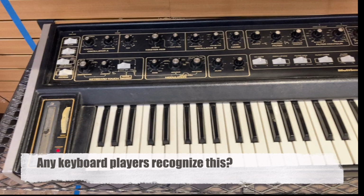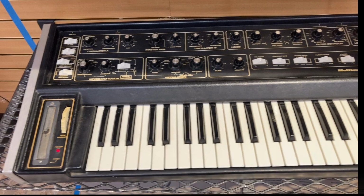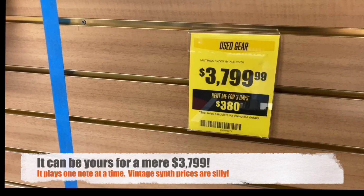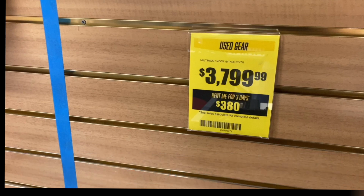Any keyboard players recognize this? I didn't, honestly. I had to look it up. It's a multi-Moog. So, apparently this was a budget-friendly version of the Mini-Moog. It used the same circuit board as the Mini-Moog, but it cut a few other corners. But it also added aftertouch. I've never seen one before. And it could be yours for a mere $3,799. Or you could buy a plugin for under $50. And no one except Thomas Dolby would know the difference.